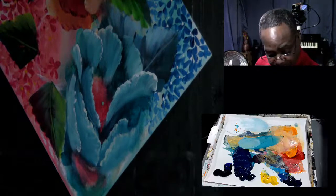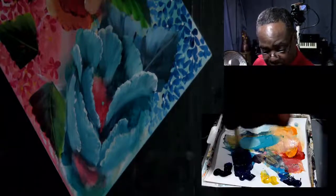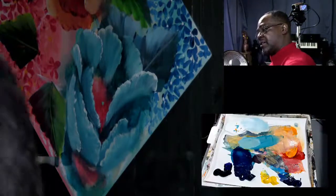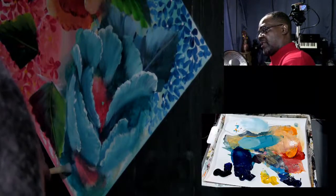Actually, I need glycerin. You don't do it dry, wet on dry, because my canvas is not wet, so I got to put the glycerin into the paint. Okay, that's a little better, a lot better.